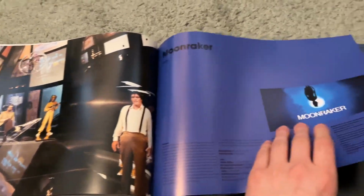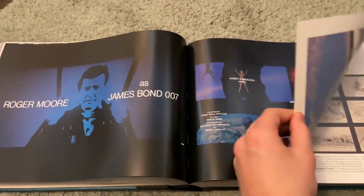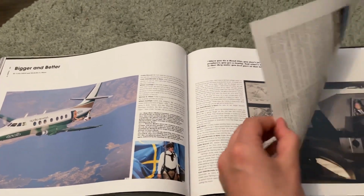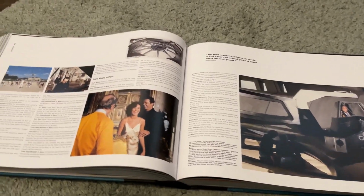Moonraker. I actually enjoyed the title track from Moonraker. I know Shirley Bassey does not. The song doesn't make a whole hell of a lot of sense, but I think she sings it beautifully. It's a very pretty arrangement and well done.